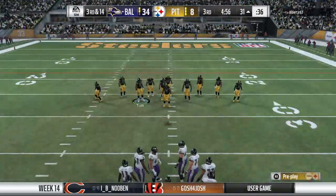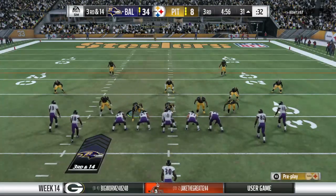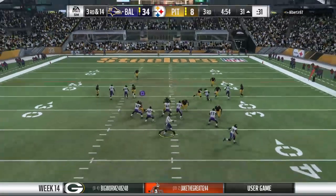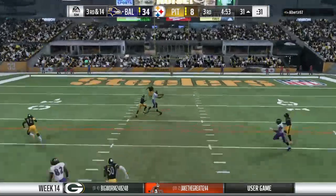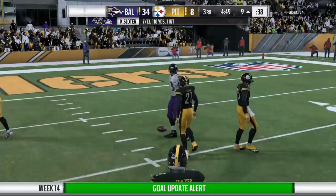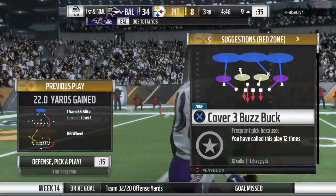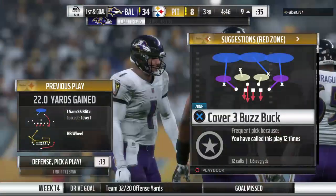The Ravens on 3rd down. They have been superb. 5 for 6 to this point. This is 3rd and 14. He'll look to throw. And he hits his man, Matthews. And he carries this one all the way down to the 9. They're able to convert on 3rd down, and that sets up a 1st and goal.